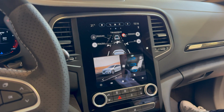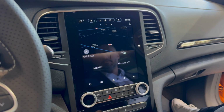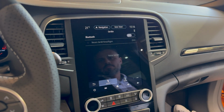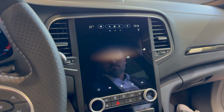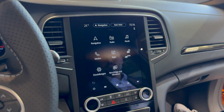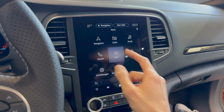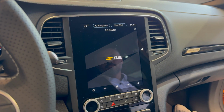Okay guys, we're just gonna show you the infotainment. I'm gonna turn it on once again. So just a quick overview. Here's the home screen. It's a classical home screen. You do have Apple CarPlay and Android Auto. Go to the icons, you have the classical navigation, but where you're interested is maybe apps, so the RS Monitor.